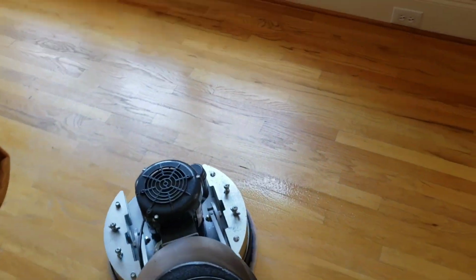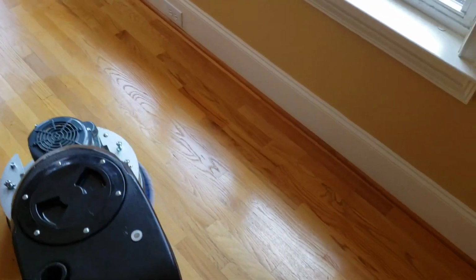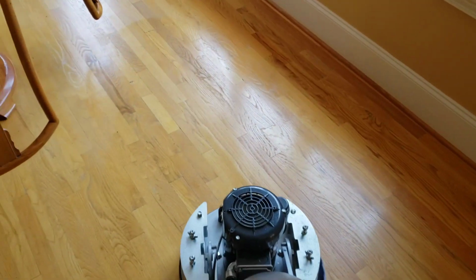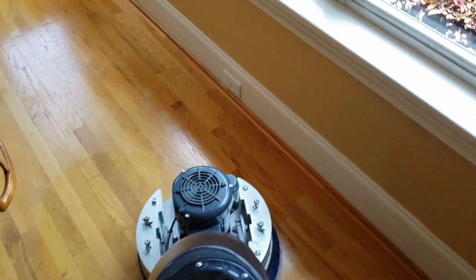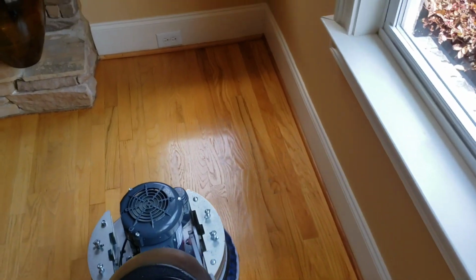Alright guys, I am doing the hardwood floors. Just got through with the tile and grout. What I'm using is a microfiber pad to clean the floors. Just using a neutral cleaner.